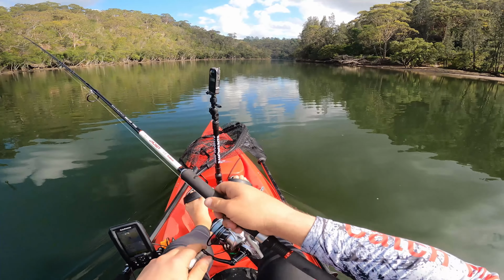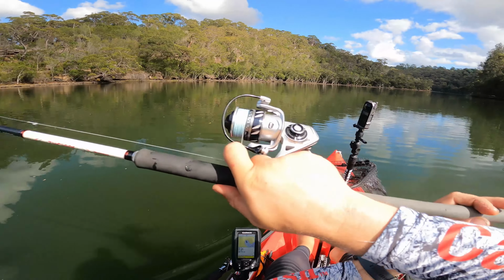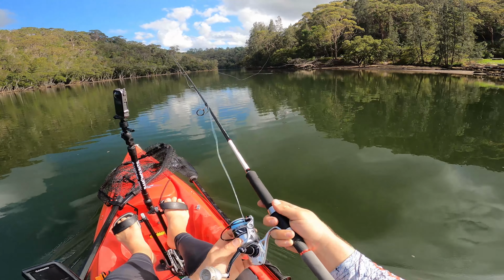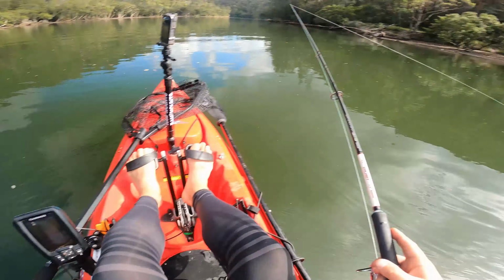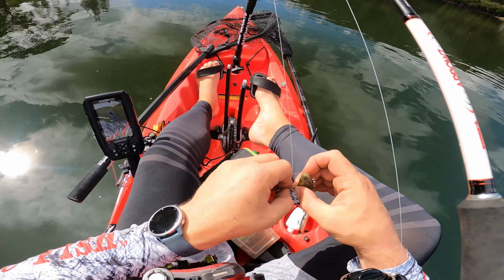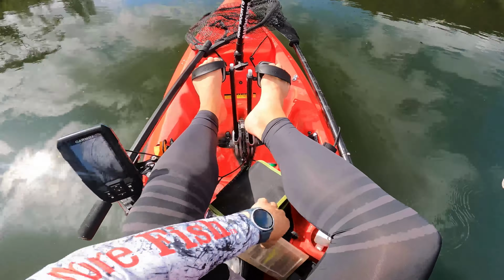First sign of surface action, more than likely little schools of tailor, but something might be sitting below it. A couple of big marks, could just be big tailor. Just this stuff I'm seeing on the sounder is too good to pass up.